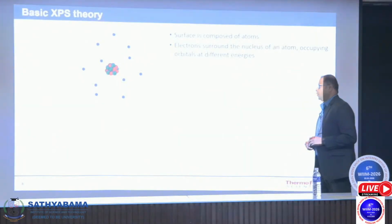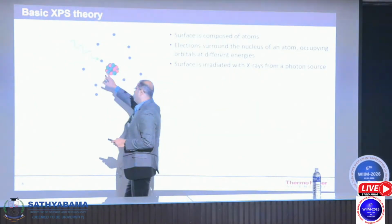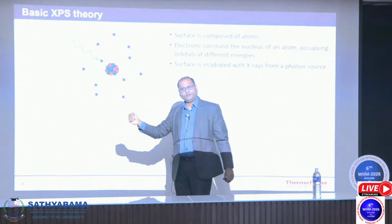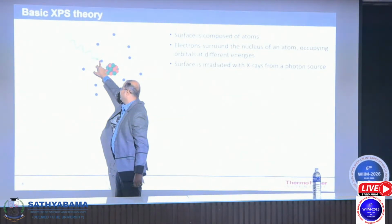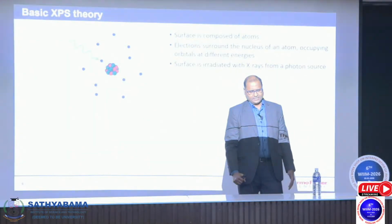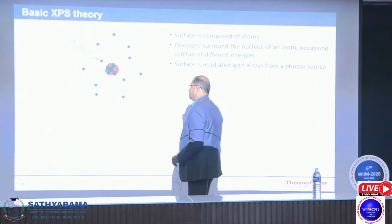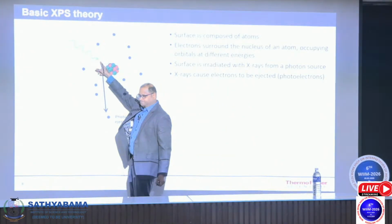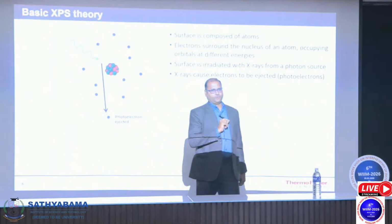Now on an XPS, what we do is we take an X-ray of a known energy and we shine it on the surface of the sample. As these X-rays pass through your sample, they come in contact with the electrons in the orbitals. These X-rays, with their energy and momentum, impart their energy on these electrons, and that is quite sufficient to knock an electron out of its orbit. And this electron, which is knocked out, is called a photoelectron.